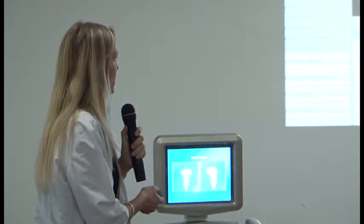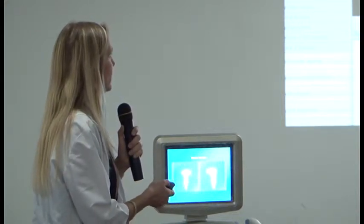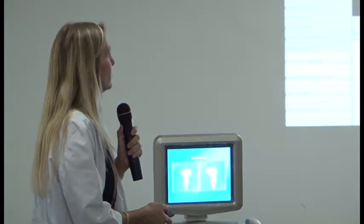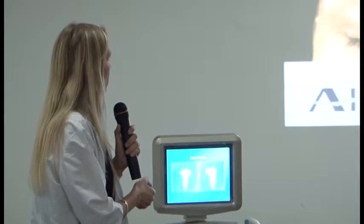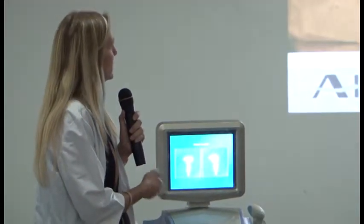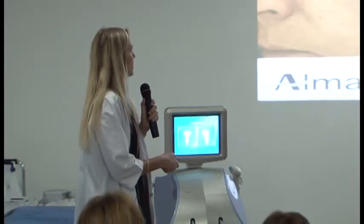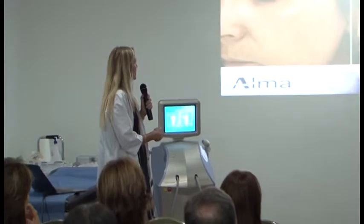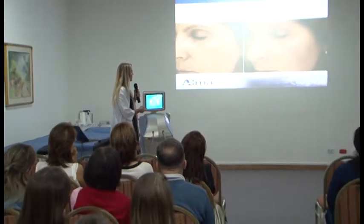Melasma, you can see here, the mustache area, here and here. You can see the improvement after 4 treatments with the Legato. In the forehead area, you can see after 1 treatment only. This is a severe case of melasma, skin type 3 and more, very, very dark melasma. You can see the improvement after 3 treatments.